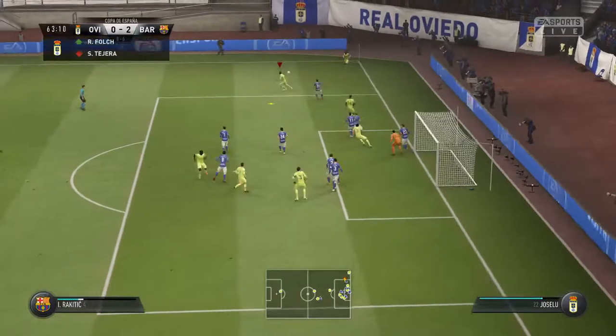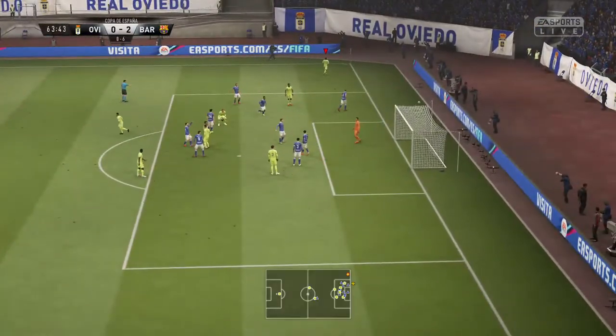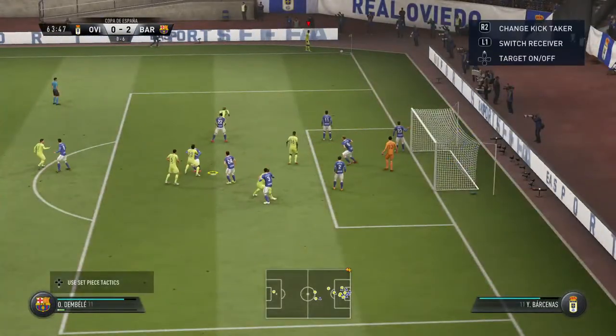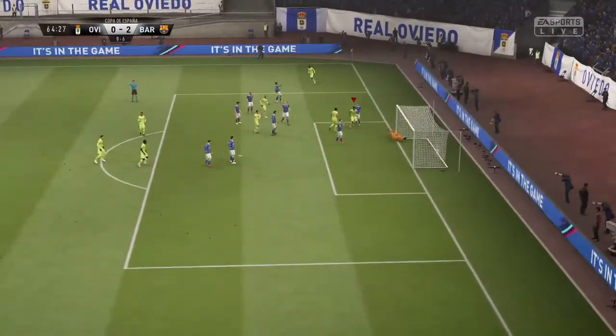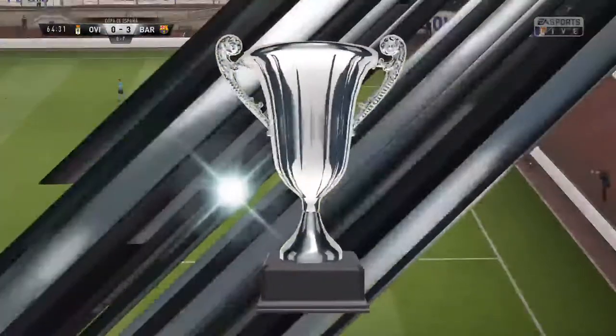Short corner. Shoots! Corner again. Keeper's done very well here. Gone short with the corner. Shots on here. The shot. And they managed to score here. Hat-trick. Goal number three here.